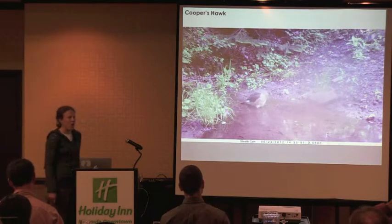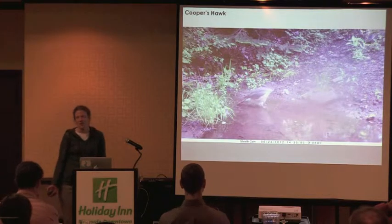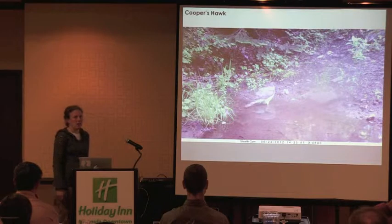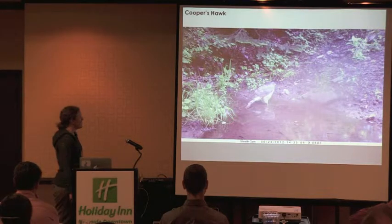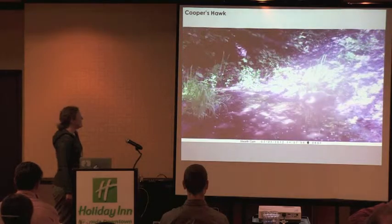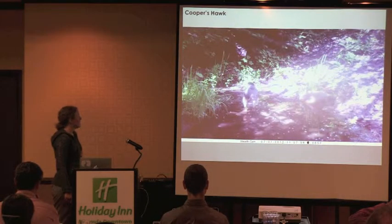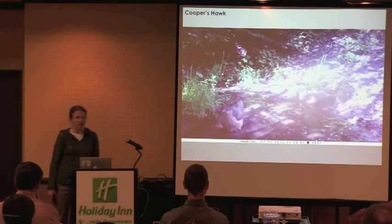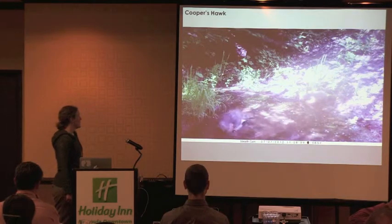This guy's drinking, walking around. Again, we don't really see these birds doing this. We're lucky if we see them fly over us or catch a shadow as you're walking through the forest. Or Sharon gets one in the mist net. You see the beautiful red eye on that one? It's the adult eye coloration.